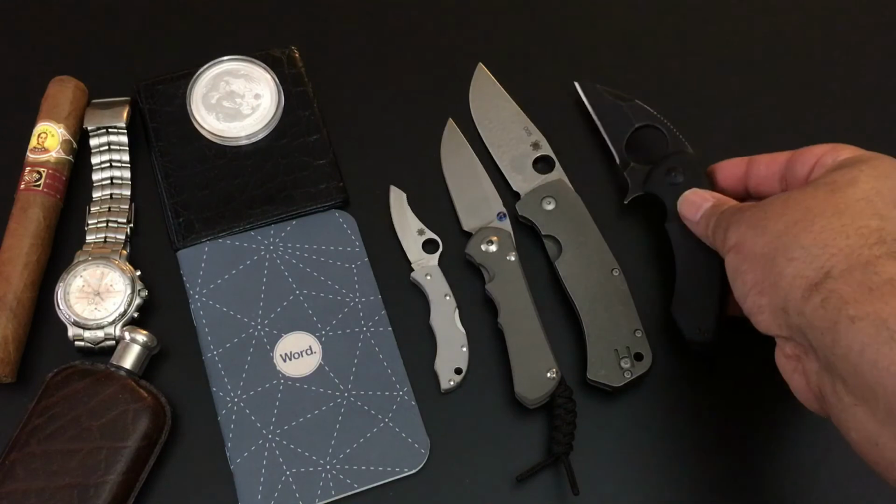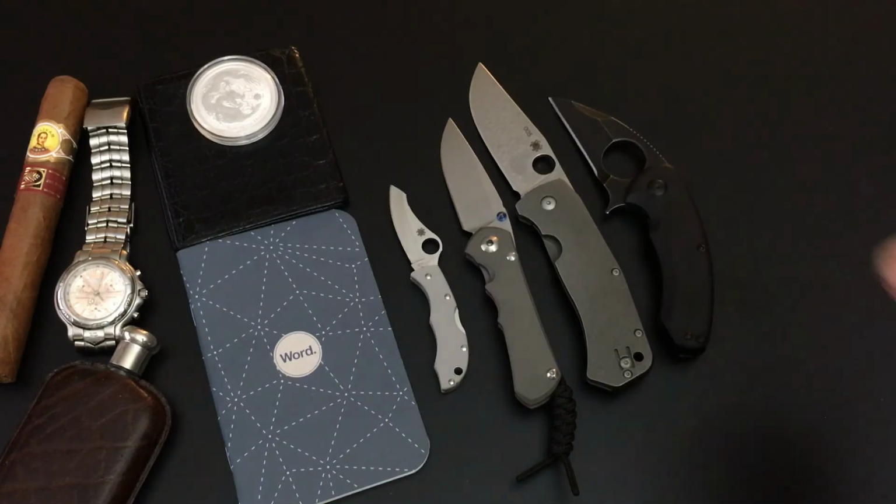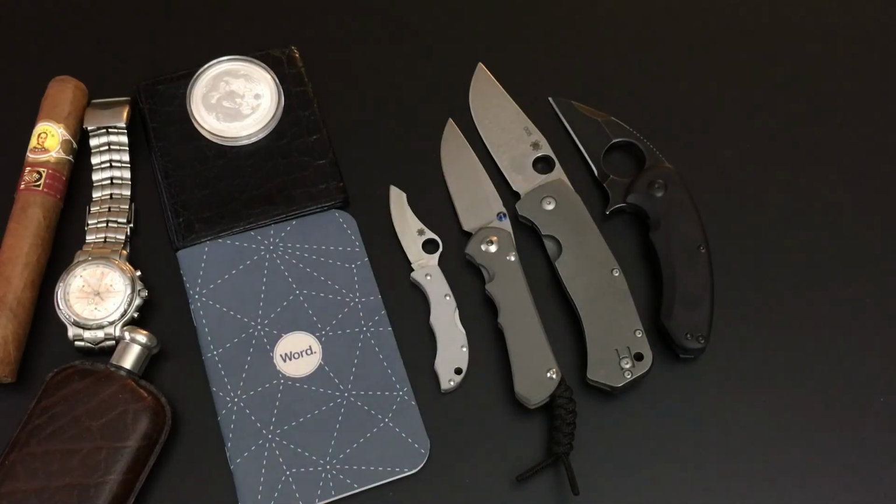This is the knife that got away. I spent a lot of time in my Brous Blade Pelican case. Man, I love that knife. I love this carry.